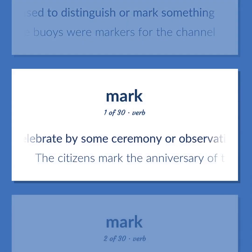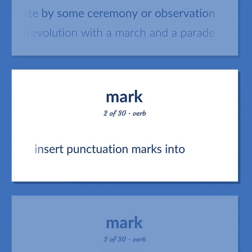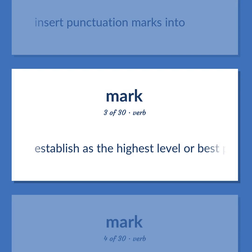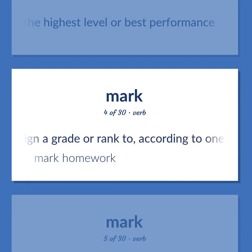Celebrate by some ceremony or observation. The citizens marked the anniversary of the revolution with a march and a parade. Insert punctuation marks into. Establish as the highest level or best performance. Assign a grade or rank to, according to one's evaluation. Mark homework.